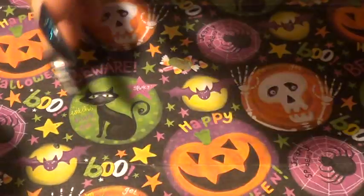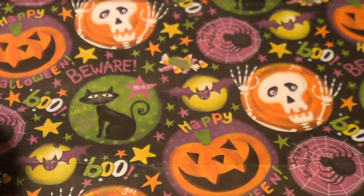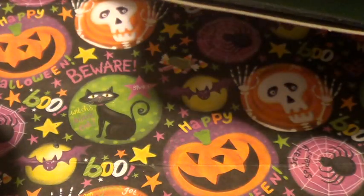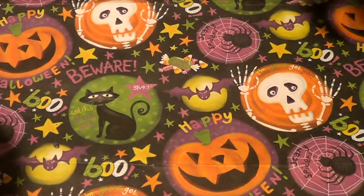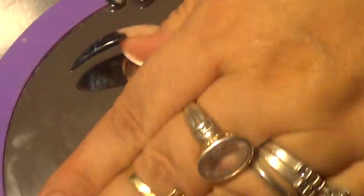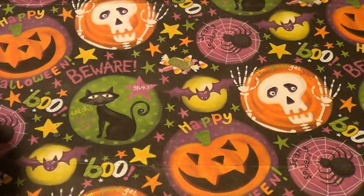And then I got some mirrors. These mirrors are like focals, like when you take out your eyebrows. I got one for me. Y'all already know this one is my daughter-in-law's, and this one is for me. And purple. It's kind of pretty. It's pretty round. Look at my hand. It's a nice size, like when you're doing your makeup and putting on your eyeliner, you're really focusing there.